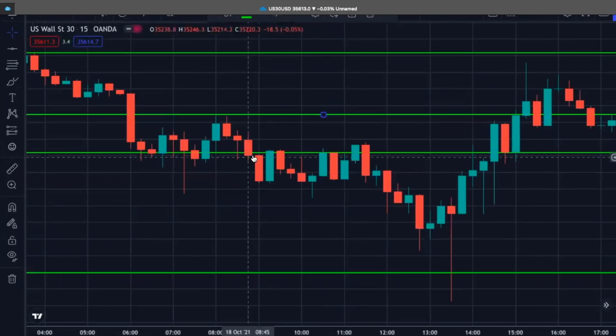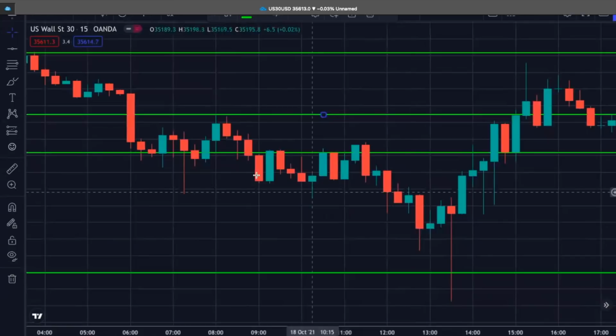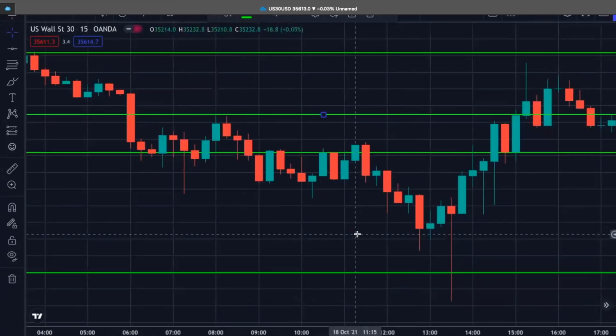This candle is over our support line, right? So I could have got in for a sell, okay? And look, it went down for a sell. I could have got in for a sell and my TP would have been here, okay? Because that is the benefit of doing your support and resistance lines.